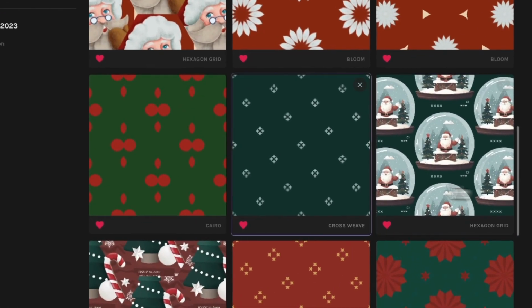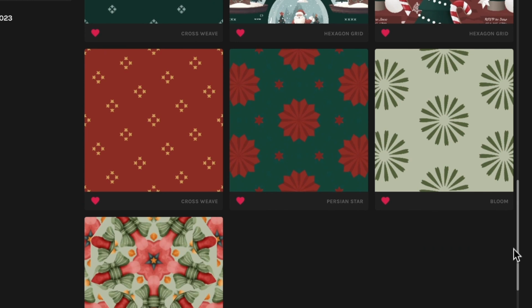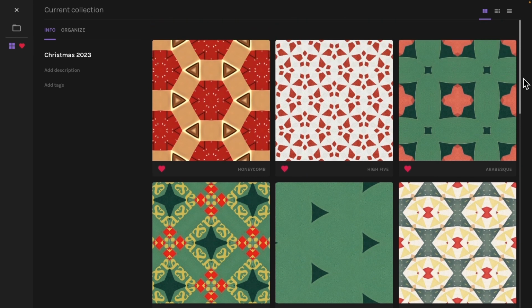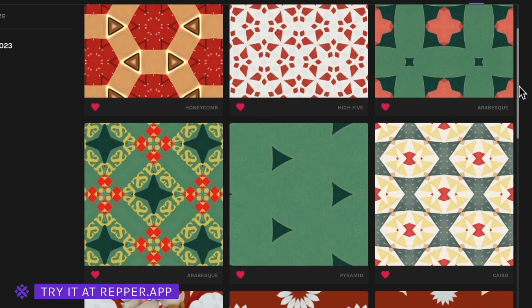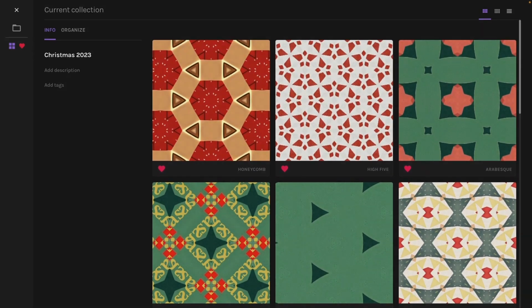I do really feel that the color here doesn't work well with the rest, so I'm removing this one. And as you see, I'm narrowing down until I have a collection with all kinds of patterns that I think would potentially be able to work together. Okay. Yeah, I love it. I'm happy with this. I'm happy with the results.